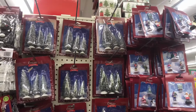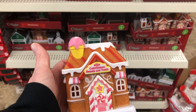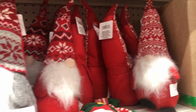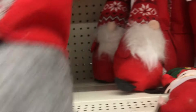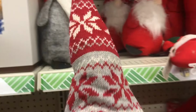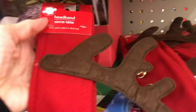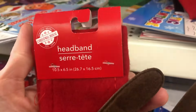And look at this little house I found, you guys. They have their little village stuff. It's pretty much the same, except for this. How cute. And check out this, you guys. Did we see a gray gnome before or just the red one? Look at how cute. I might grab him. And look at these little headbands I found. They're like antlers with little jingle bells. How cute is that, you guys?